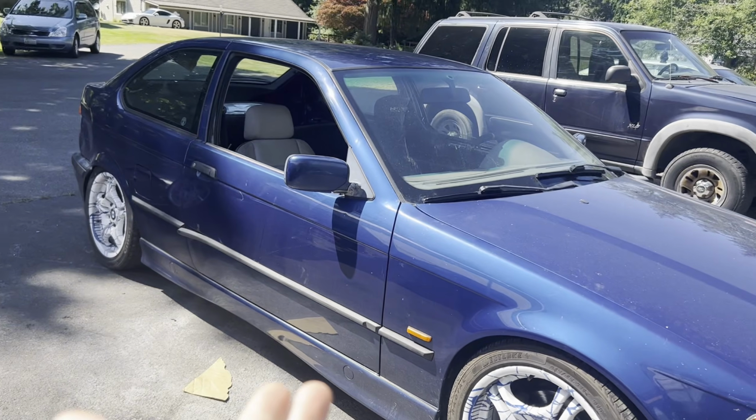So after the last drift event, it was fairly obvious that the 328 Ti was not doing too well, to say the least. One of the first things I wanted to do is test the compression on the engine because like I was mentioning in the last video, on first startup, when the car's cold, there's almost always a fat plume of white smoke that comes out the rear, which to me means that there is most likely coolant getting into the combustion chamber, which would mean that we potentially have a blown head gasket.